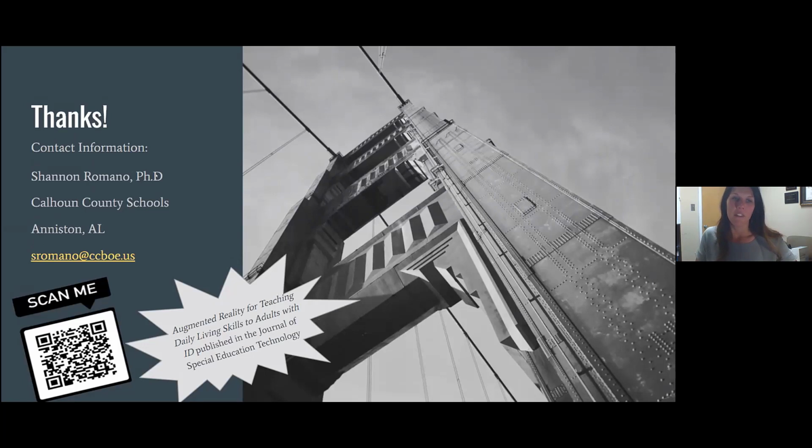But again, if you are using QR codes in your instruction, the first thing you want to make sure you're doing is teaching how to use that technology explicitly. So if that's going to be an extra step, and let's say you're using a task analysis to teach them how to use a QR code, that's going to be something you want to put in there.